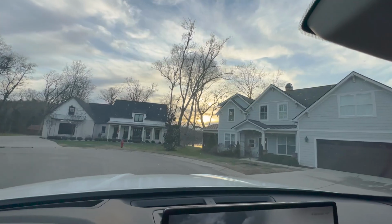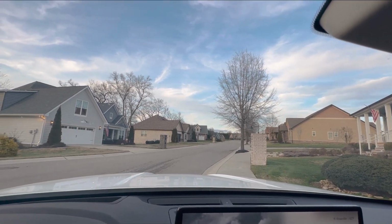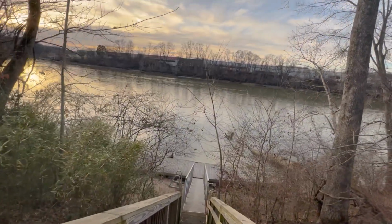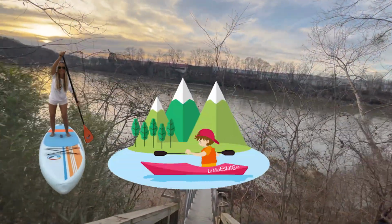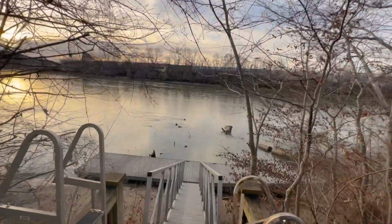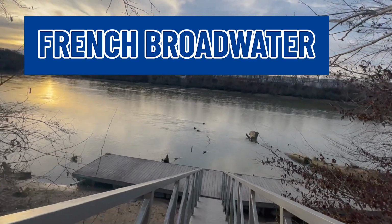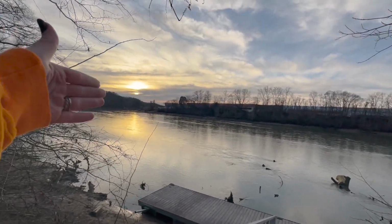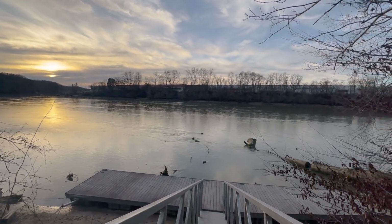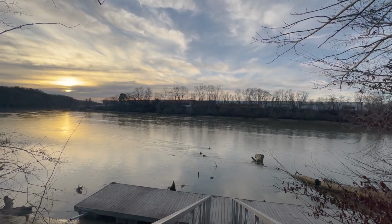There is also a community boat ramp where you can put your paddle board. So I'm going to take you down there real fast. Okay, so this is a fishing dock, slash, you can put your paddle board, canoe, etc. in the water. So for those homes that are not on water frontage, they can access the water this way. And so this is French Broad water. The Holston sits north of this, and if you kept going down, you'd be right at the Tennessee River. So yeah, super cool. It is flowing today, as you can see, but a great place for a paddleboard, canoe, fishing, etc. Super cool. And it is for the neighborhood, by the way.